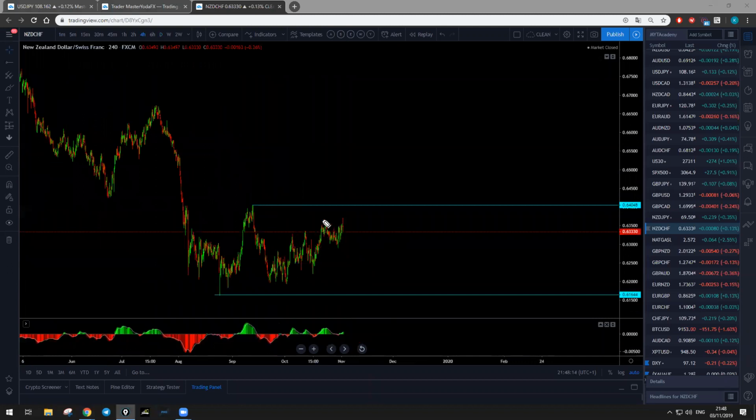Okay, so the price can just make something like that, tag the previous bottom, and then it will make a new higher high. It can go even higher. Okay, that doesn't change our view. But the price will still go and tag the previous bottom, but I'm 99.9% sure it will make a completely new low, and from there it will reverse to the upside.